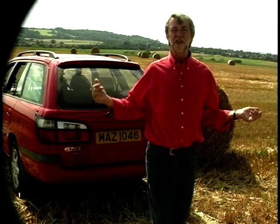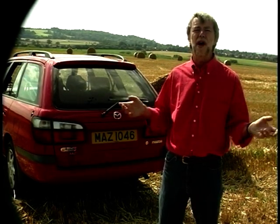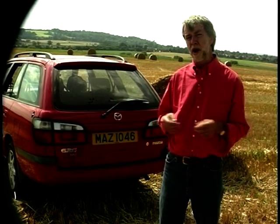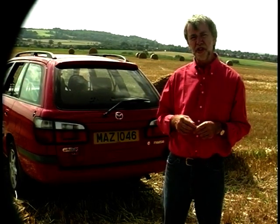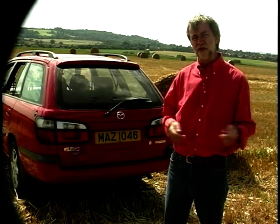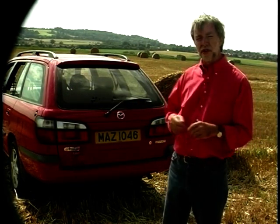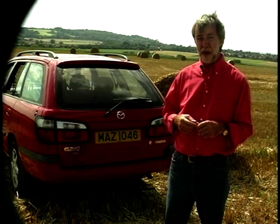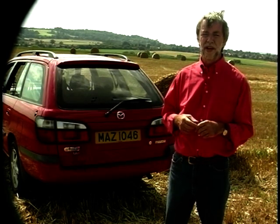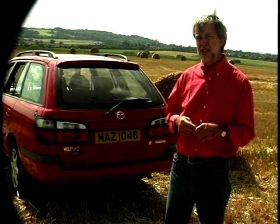So there you have it, the Mazda 626 Estate. How do you sum it up? Well, it does everything pretty well. It's got excellent air conditioning, very good in-car entertainment, it rides and drives well, and it's quite quiet. Lots of capacity for an estate car. It's not as exciting and involving as the Mazda sports cars, the MX-5 or the RX-7, but then it's not intended to be. It's not as good as the top of the competition, but it's better than most, and at 18,000 quid, it's quite competitive. How would you sum it up? Worthy, but dull.